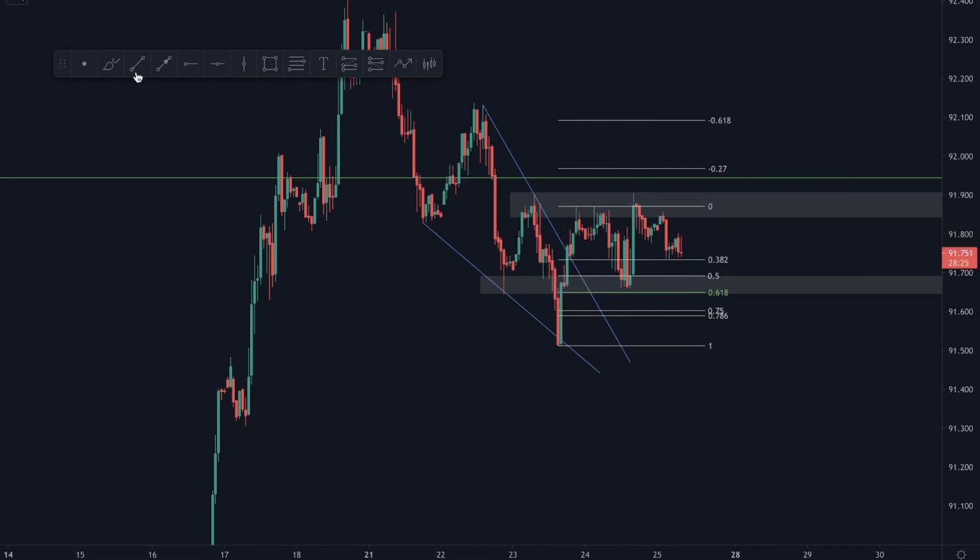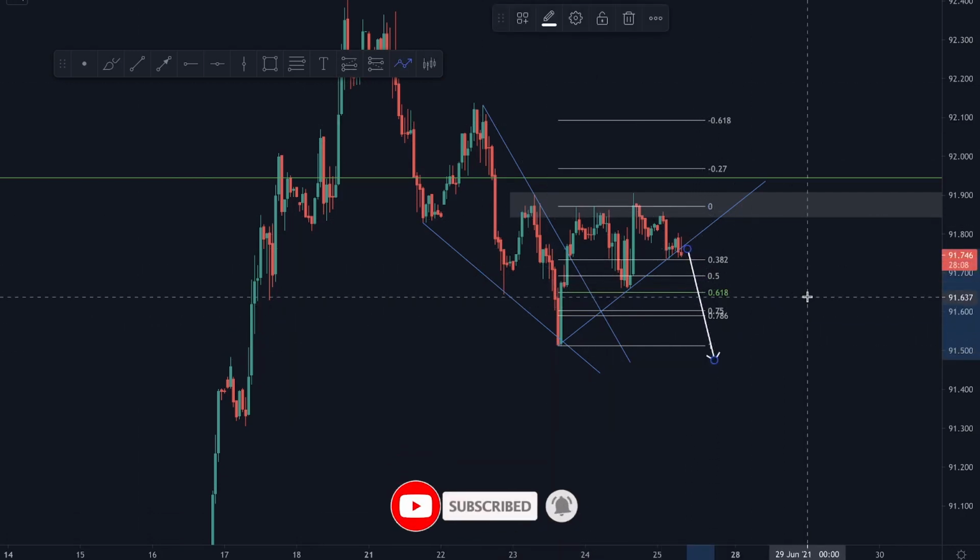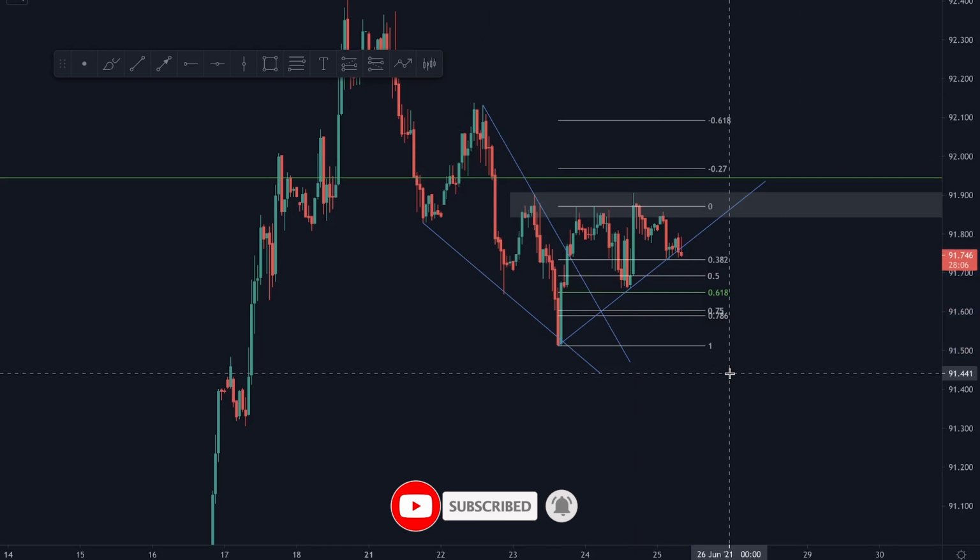Therefore, not much happening. Of course, we do have this ascending trend line over here, and we are at the third touch of that trend line. So yeah, probably we could see some reaction over here. So let's monitor this. If the trend line breaks, we could start seeing some more downside. So yep, that is DXY for you. Let's head over to Aussie dollar.